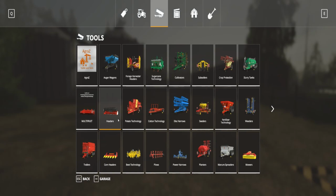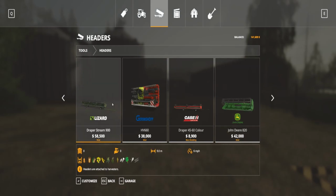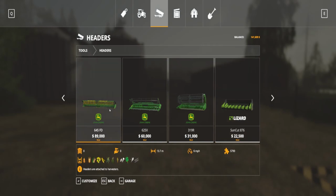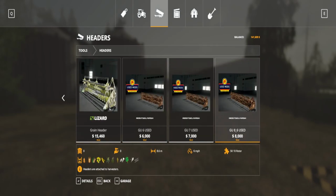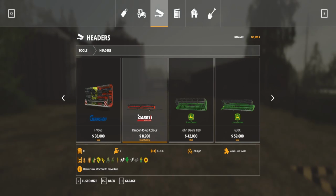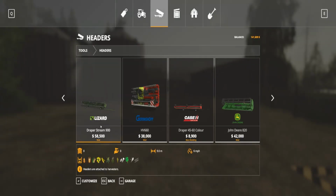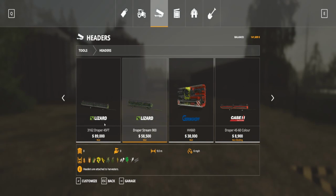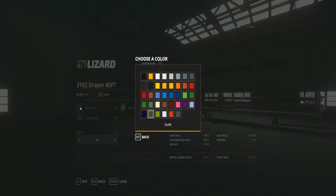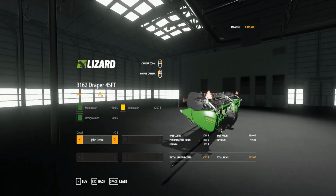And we need a header. We are going to get the modded. So I normally run with that one, but I don't want to have to deal with a trailer on this map currently. That's not the one I'm looking for. This is the one I'm looking for. Yep. John Deere. John Deere with a John Deere rim, and let's put the John Deere decals on it. Perfect.